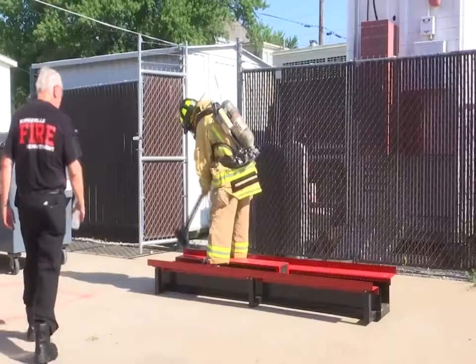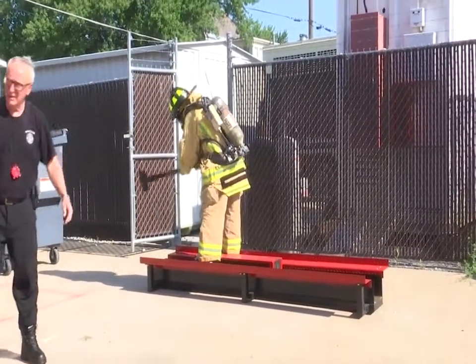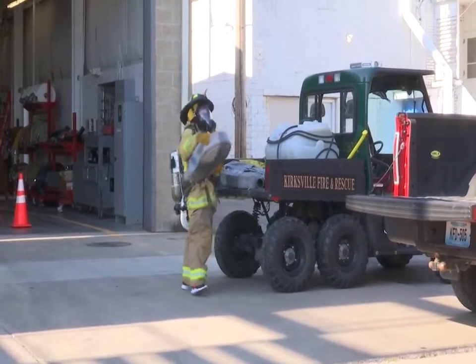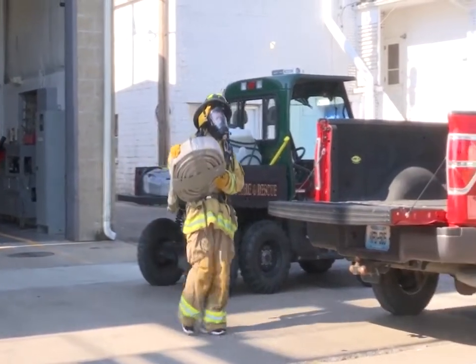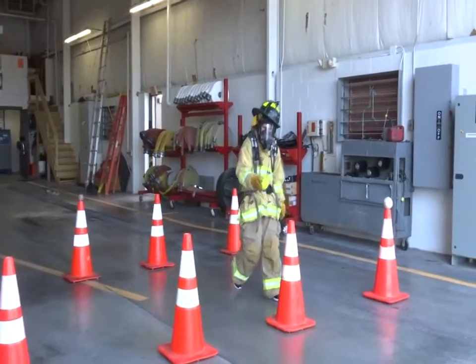They come down and they do a forcible entry simulator. They take a sledgehammer and they strike a target 10 times as well. After that, to test weight endurance, you move a hose roll from one location to another. The next station is set up to test fine motor skills.